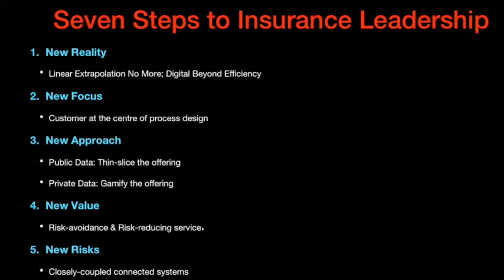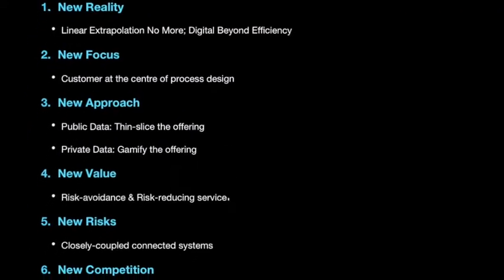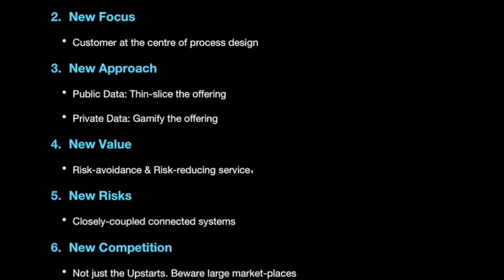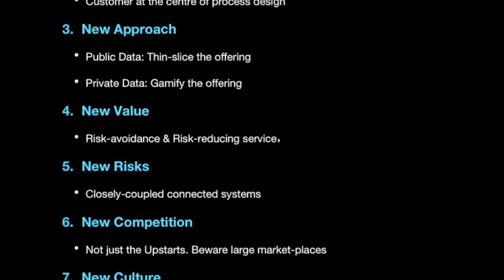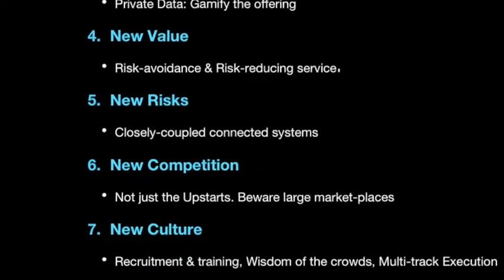The first new reality is that if you were running a business 10 years ago, it was mostly about grabbing market share. You figured out who's the market leader, you put a bullseye on their back, and you go after the target. Roughly the same sort of strategy, roughly the same sort of products, roughly the same set of clients, and you went after them trying to grab market share. That kind of linear extrapolation is no longer available.